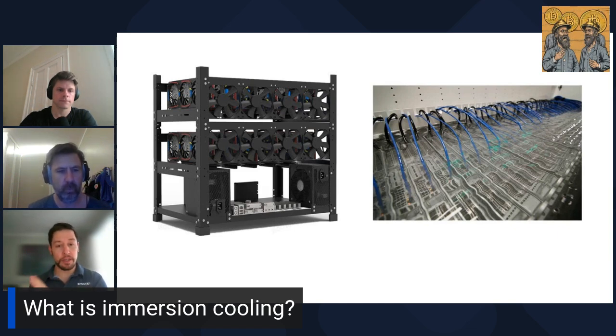If they're originally air-cooled ASICs, you might want to disable the fan because if you keep that fan spinning, it is going to consume electricity, sometimes as much as 300 watts, which you'd really rather take all of that power and direct it directly into hashing instead of spinning a fan in oil. So there's some pre-work you might want to do.